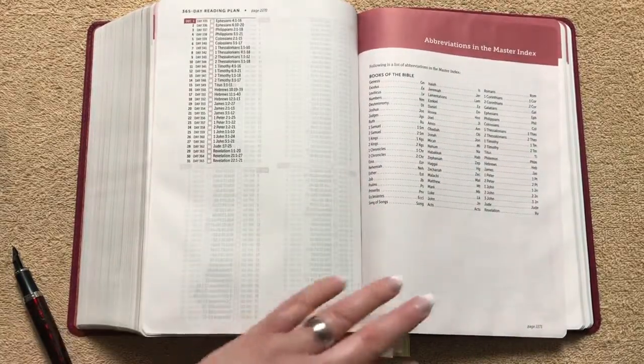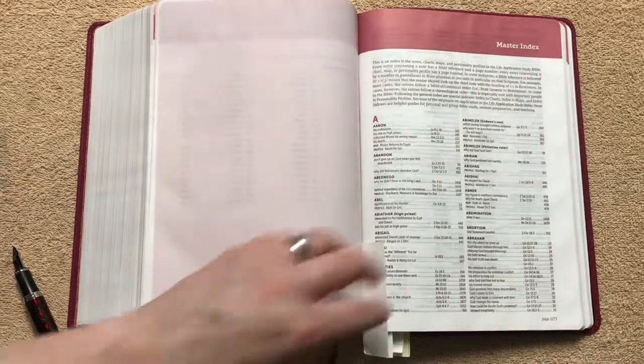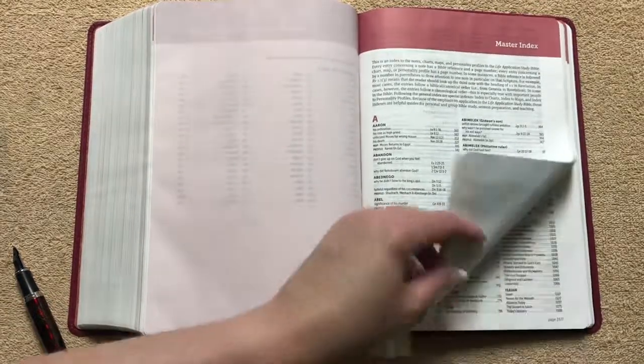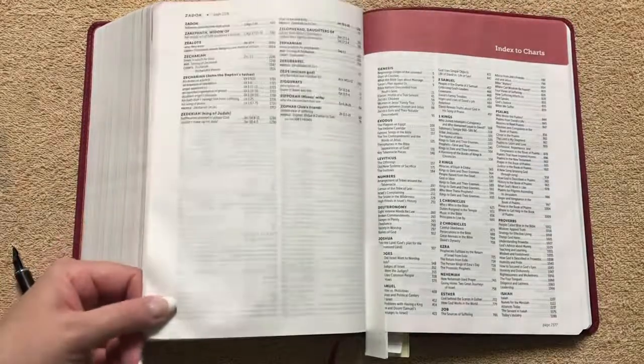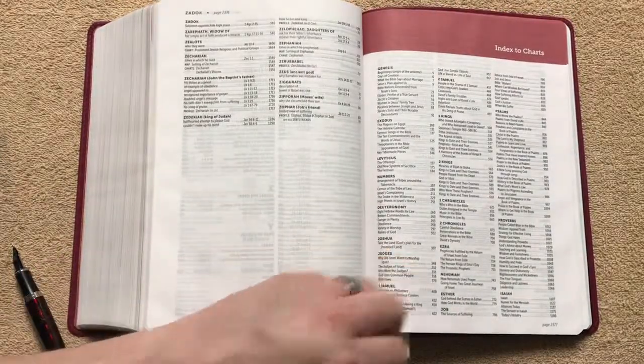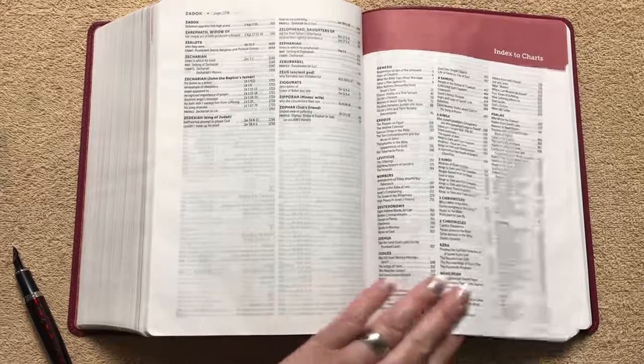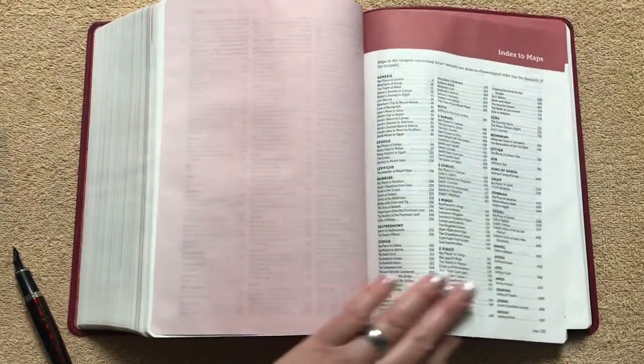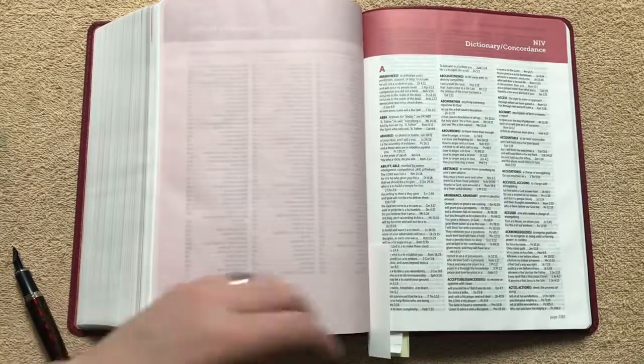We've got abbreviations in the Master Index. Then we've got the Master Index, which is pretty big. There's 103 pages on there, so a lot of information. We'll have the index to the charts, an index to the maps. So these are really helpful if you're looking for something particular.